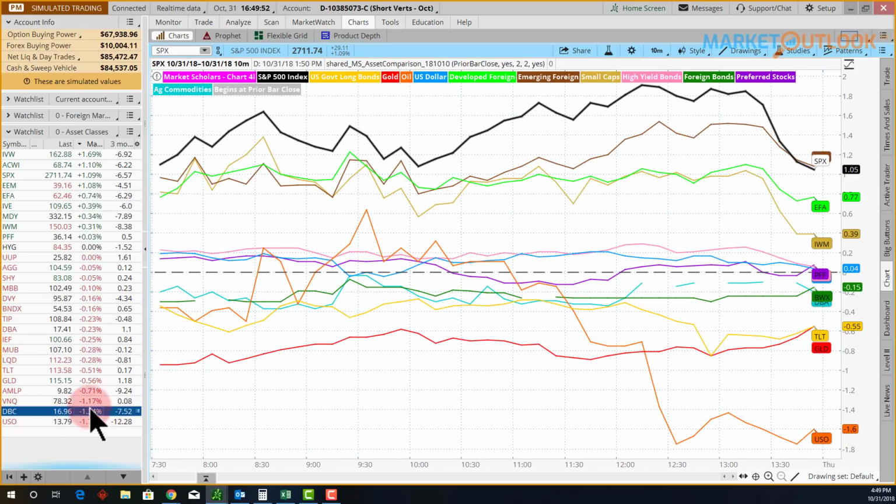You can see commodities down the most. Real estate, gold, and long-term bonds were down. That means yields were higher. There's your investment grade bonds. On the other end of the spectrum, you have growth stocks in the S&P 500. There's your international areas doing well. Value stocks underperforming. Small cap stocks underperforming too.